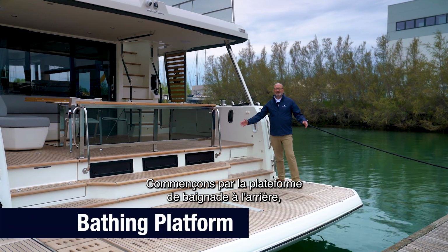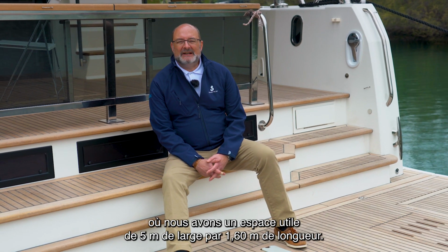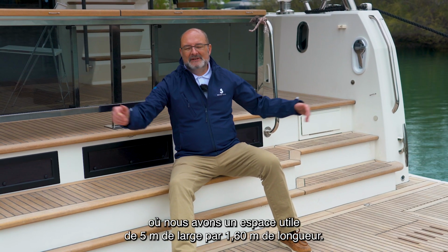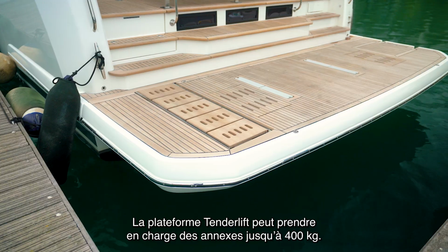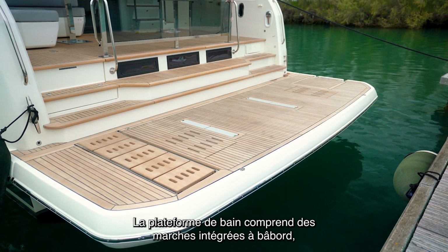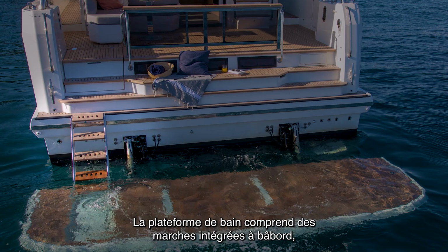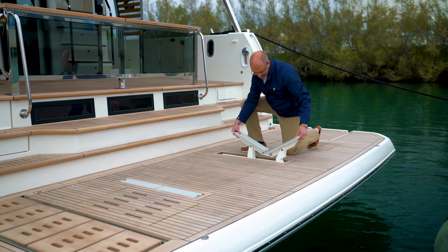At the stern of the boat, we have the bathing platform area. We have a usable space of 5 metre beam by 1.6 metre depth. The tender lift dinghy allowance is 400 kilograms. The bathing platform features transom stairs on port, fold-away dinghy chocks and pad eyes.